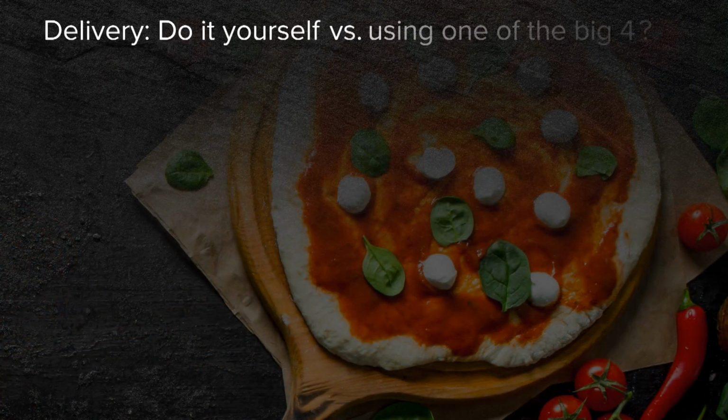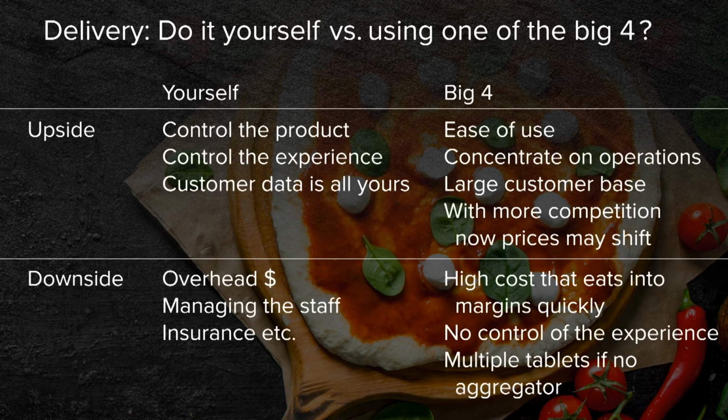One more thing on this, there are some benefits and downsides to doing it yourself, and obviously to using one of the big 4. The upside of doing it yourself is you control the product, you control the experience, and the customer data is all yours. This is your system. When that food leaves your store with one of the big 4 or any delivery service, it's no longer really yours, and the experience can change, and your customer experience is out of your hands. That's an important thing to consider when outsourcing essentially your delivery management or your customer experience. The downside of doing it yourself is you have to manage a driver fleet, and that costs money and insurance, and it's a pain.